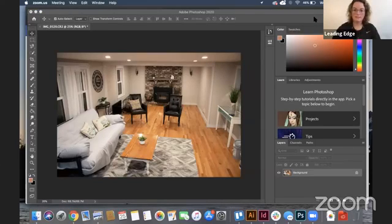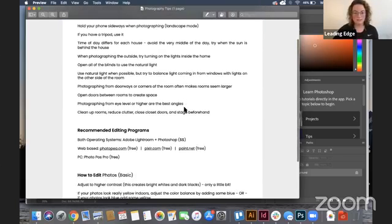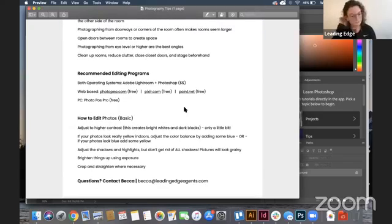You guys can send me photos if you need help editing. I posted the photography tips handout already in Facebook discussions. You can feel free to share this with your sellers if they need help taking these photographs, and share these tips with them. And if you need help with anything, you can reach out to me. My email is at the bottom of the handout.